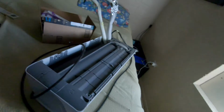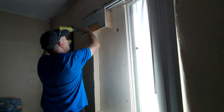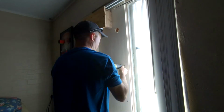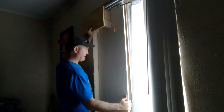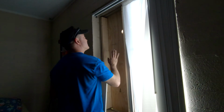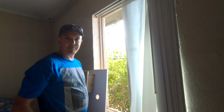Okay, so we're on the inside. Here's the head unit. I just got to take the bracket down and remove my wood. All right, and then that just... Ooh. Okay, and we have a window again.